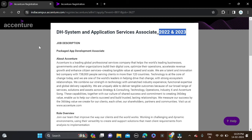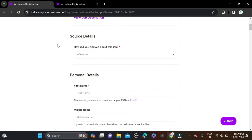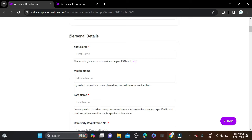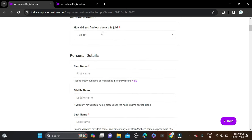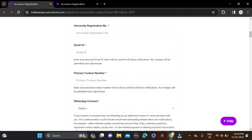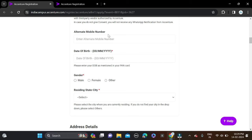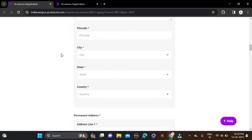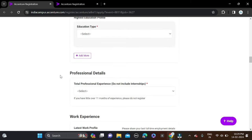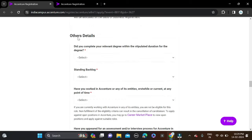So how you can apply for this opportunity, guys, if you click on apply now, you will be redirected to this page. After checking all these things, guys, start filling this application form. Find out about this opportunity, your personal details including first name, middle name, last name, university, registration number, email ID, primary contact number, WhatsApp number, alternate mobile number, date of birth, gender, your address, and after that educational details and professional details. So fill all these basic details, and after that simply apply for these two opportunities, guys.